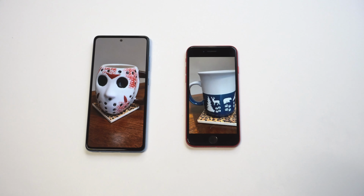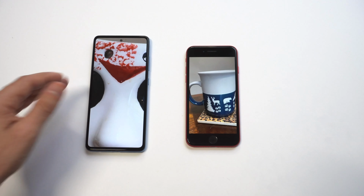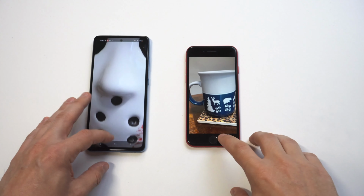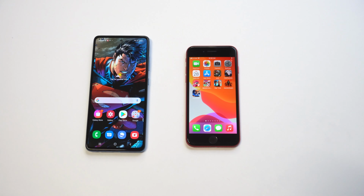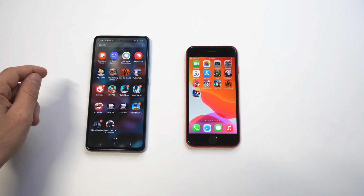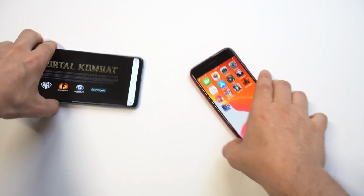Now, the SE2 has a single lens camera. The Galaxy A52 has got a really nice camera on it. Samsung phones for the most part do. And another thing about the A52, if you just want to get a phone based on its camera, the A52 is really hard to beat for its price point. It's got some crazy zoom on it. Video recording is really good on both phones as well, but the A52 kind of dominates, in my opinion.